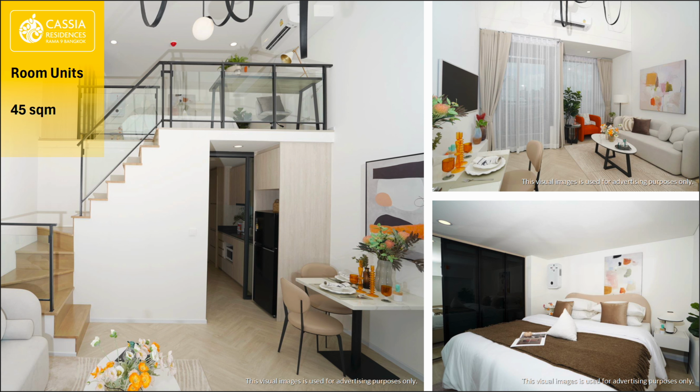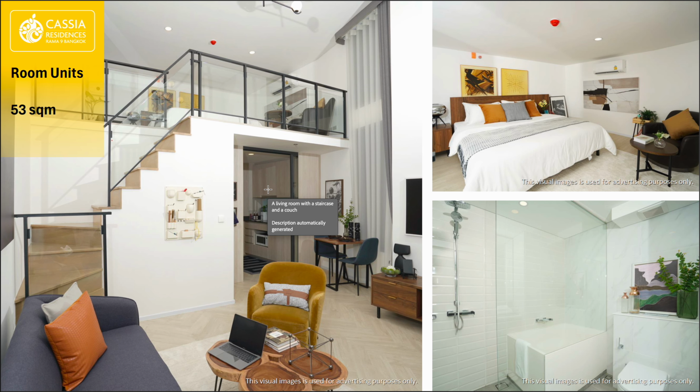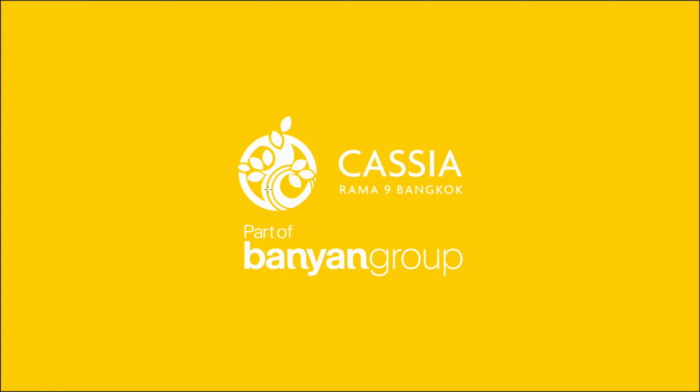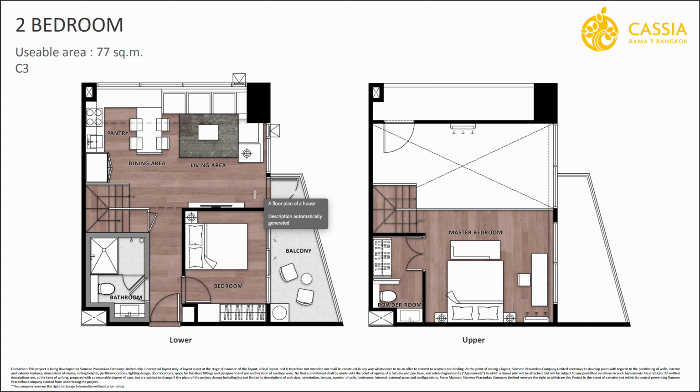All these are room units for 45 square meter. Once again, we did mention usable area. This is actually passed to us by the developer. So this is the 53 square meter unit. Then this is the one bedroom, 77. Okay, so 77, there's actually a bedroom on the ground level, and then there's a master bedroom on the second level.